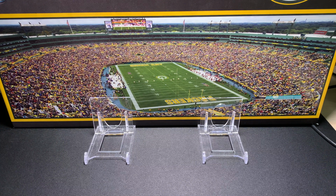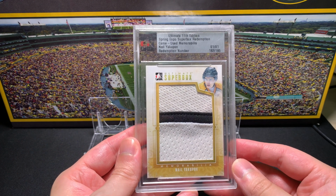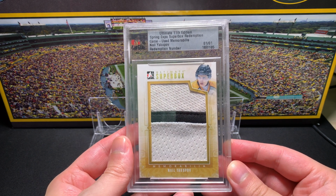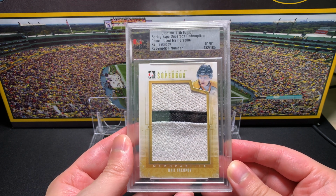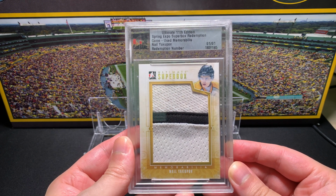All right, next one here. This is a pretty good card, not what I bought the lot for. This is actually from the Spring Expo. This is a super box redemption of a game-used memorabilia card of Nail Yakupov. It's a cool looking memorabilia card, and it is a 1 of 1. It was a redemption for that year's Fall Expo. Again, neat looking card. So all of these cards were part of that same lot. Again, I got to figure out what I'm going to do with it, but there you go. 1 of 1 of Nail Yakupov, a game-used memorabilia card from Ultimate 11th edition from the Spring Expo.